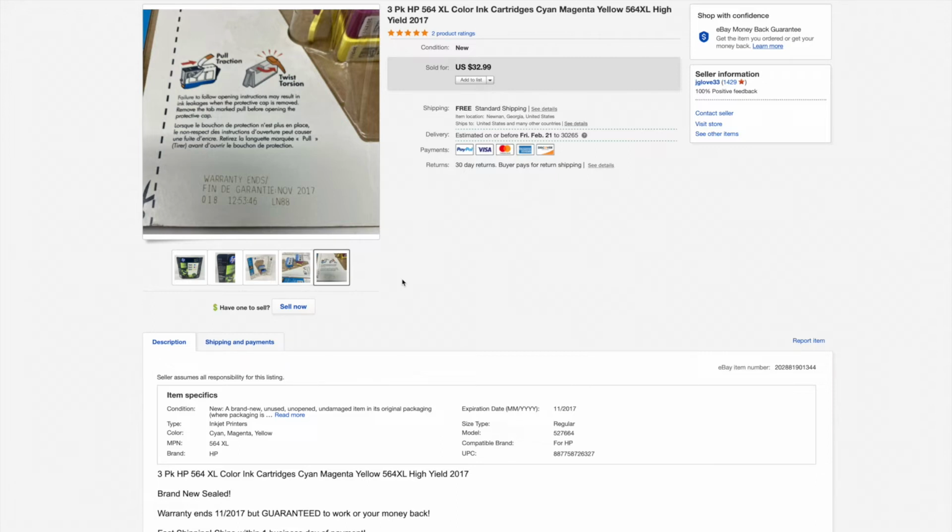This one I paid $1.01 for, and I sold it for full price of $33. So the numbers on this, sold it for $33. We'll just say I bought it for $2 to kind of round up, I guess. Shipping was about $4 because this is under a pound, so it goes first class. eBay and PayPal got $3. So in the end, we made $24 off this expired ink.